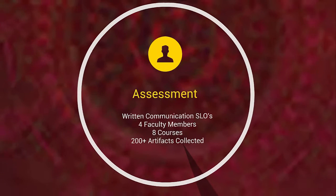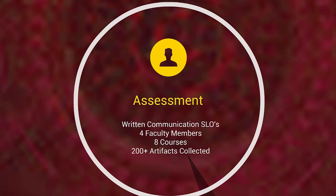The assessment ePortfolio pilot collects student artifacts as evidence of the written communication student learning outcomes. It includes 4 English faculty members, 8 English 111 courses, and has collected over 200 artifacts to date. Additional essential learning outcomes in the areas of critical thinking, quantitative literacy, oral communication, and other areas will be assessed in the following semesters.